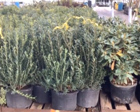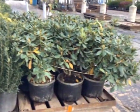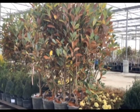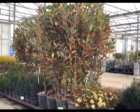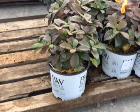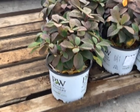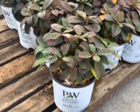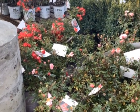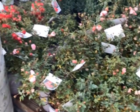Here we have some of our bigger product. This is our 7-gallon Ilex Extensa. And over here, we have our 7-gallon Rhododendron Nova Zembla. I wanted to show you this nice crop here. This is our 15-gallon Magnolia Ginkgo. Here's the Proven Winner, 3-gallon Little Quickfire. Nice little plant there. And as you can see here, we still have a pallet of our 2-gallon Drift Roses going out with some fantastic color on them.